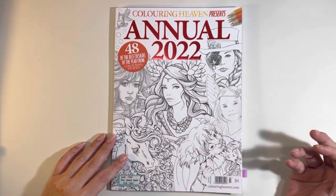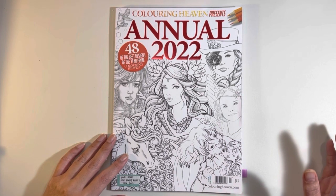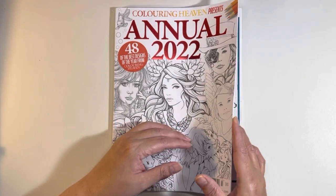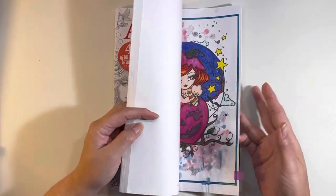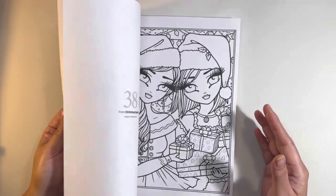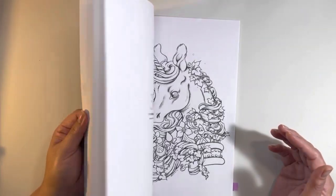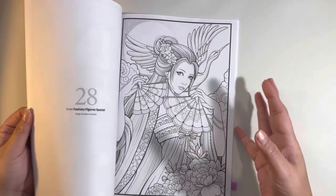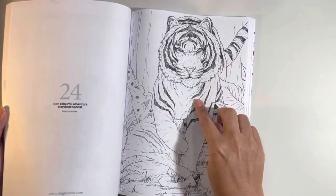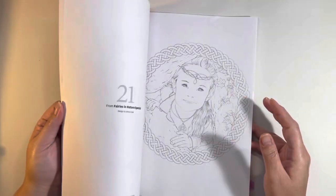I actually liked having the annual collections because I only started collecting Coloring Heaven books in 2021. But when I got this one, I wasn't disappointed, but I realized that quite a bit of the images in here I already had because I had some of those other books. So like the ones from Maud Lamone, you'll see in a little bit. And the Josh Lee special I just showed you, you've seen.